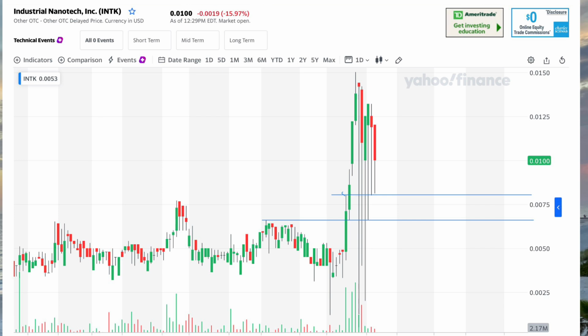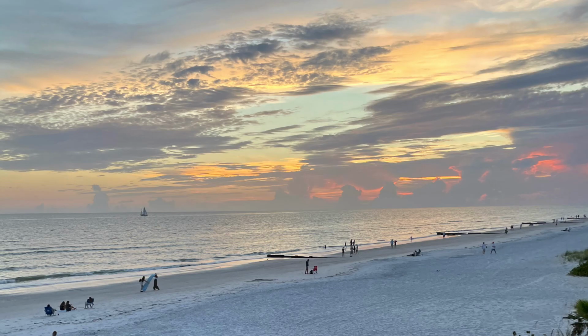If we did fall through the area of 0.0066, the next level I'll be looking to add is right around 0.5 penny. I'm not stating that INTK stock will fall to these levels, these are just simply the levels that I'd be watching to add. Right now it appears INTK stock is putting in lower highs, so we could see it consolidate around one of these areas. However, the announcement of pink current could trigger a reversal.